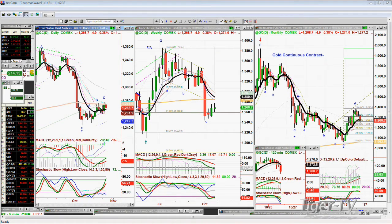No, I'm trying to be as mechanical and as objective as possible. I will mention it at some point. I mentioned it back in 2000 to my clients at the time. I mentioned it back in 2007, and it's happening again. I'll be talking about it, but I need to wait for the right time and the right move.